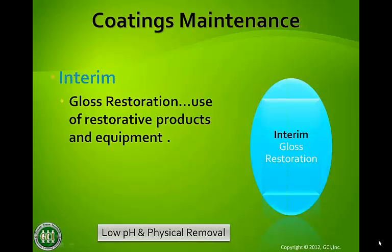This is where I'm going to take a breath and say gloss removal, gloss restoration. I see so many people, so much of the time, spending multitudes of money on making that floor look pretty, but they don't have any matting. They're not taking care of it at the door. You can't have one without the other.